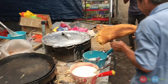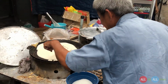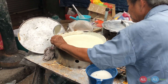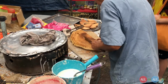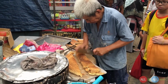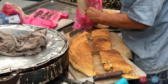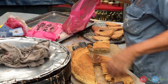This pancake is ready. Now it's time to cut the slices equally, and each slice cost of 1 ringgit, which is a Malaysian currency. As I told you earlier, he's a busy man. Each pancake has 10 big slices. I will give the review in the end of this video, and he also have another pancake which is a plain pancake, no sugar, no peanuts. Let's see how he makes.